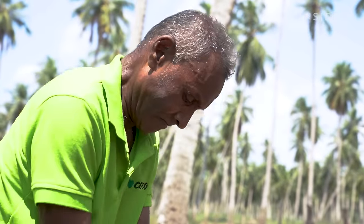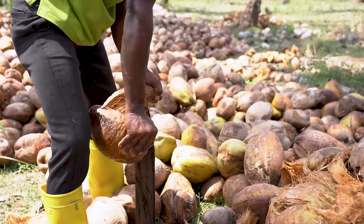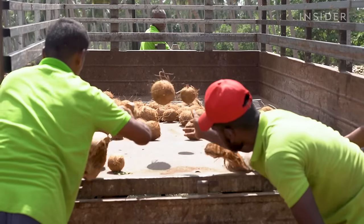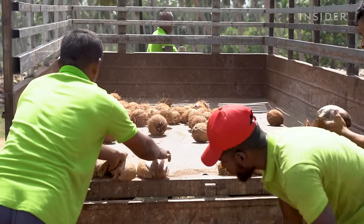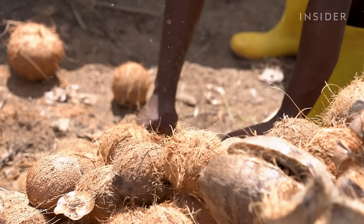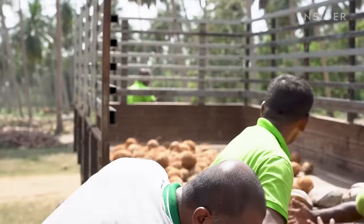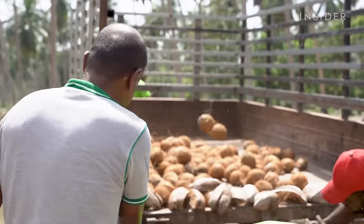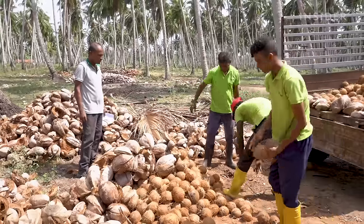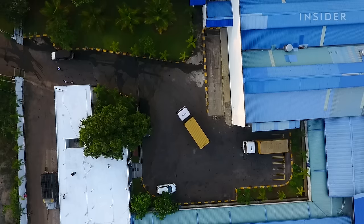But all this health confusion hasn't stopped consumers from gulping down coconuts, allowing Sri Lanka to take its business well beyond its shores. While the country still eats roughly 75% of its own coconut production, big companies like this one have popped up solely to export the product. In just 5 years, Navik Mills has become one of the biggest coconut processors in Sri Lanka.